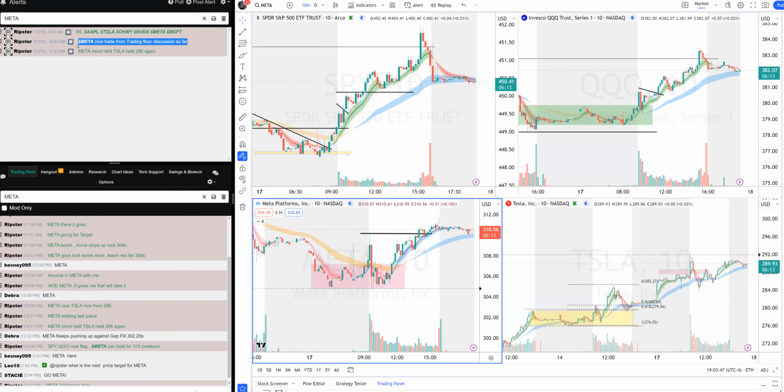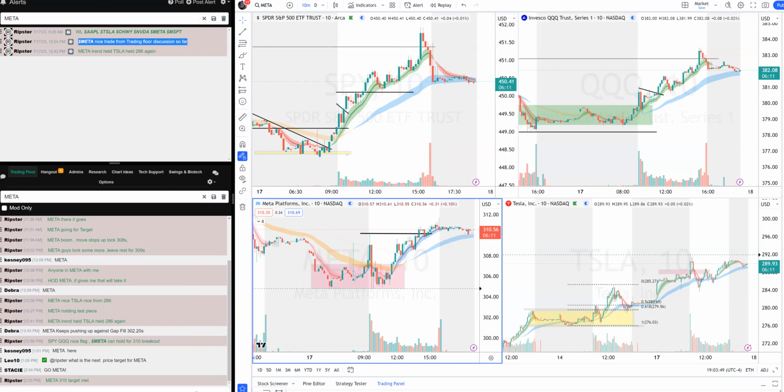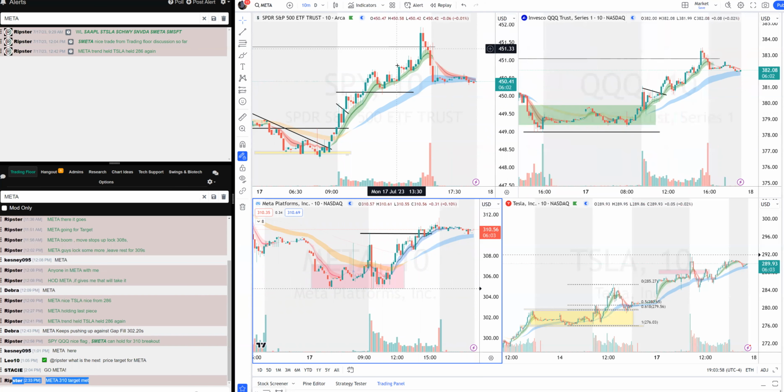So it was discussed on the live stream. The 310 target met, although I have some and I'm keeping it. So these 3 setups, like I show every day, were clean setups. No reason to cut. My Ripster clouds, EMA clouds holding, right? EMA clouds turned holding, and EMA clouds holding. So I always go with the trend.